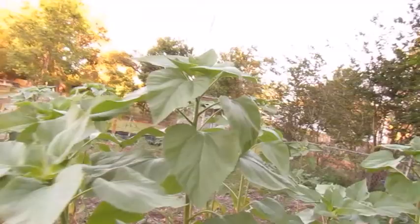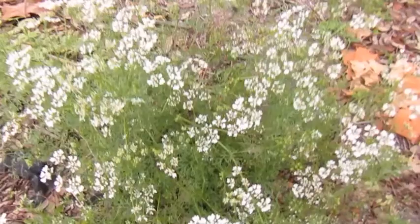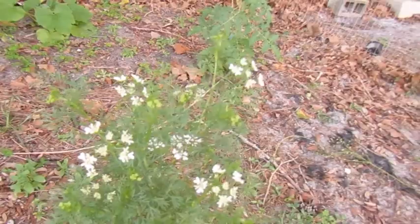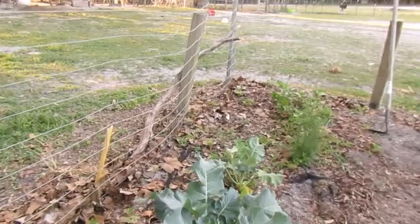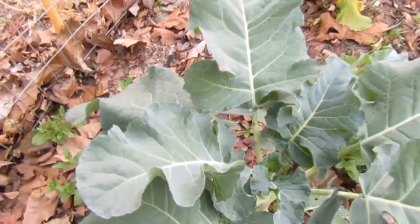This is just cilantro that went to flower and I didn't harvest it in time, so it's flowering and it'll reseed itself. Another tomato. These must be the little itty bitty tomatoes, like cherry tomatoes, maybe Everglade tomato. Not really sure what this is. Maybe some type of broccoli. We just eat the greens just like any type of collard green.